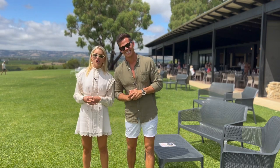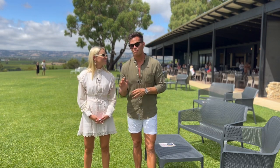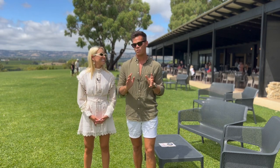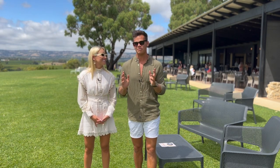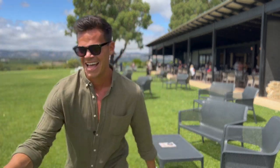Here at Chalk Hill Winery, which has some of the best views of McLaren Vale. And not only the best views, this place is known for epic wine, but if you're into gin, this is also the place to come because Never Never Distillery has won international awards for the best gin. So, might be time to check it out. I think we should. Ow!